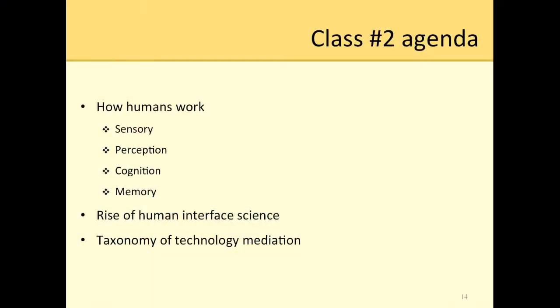So the agenda today is to really talk about how humans work and to look at these processes that take place on the human side. I want to talk a little bit about what's been going on in human interface science. And right now it's pretty much been an art and not a science. Now we're trying to migrate toward the science side and so forth.